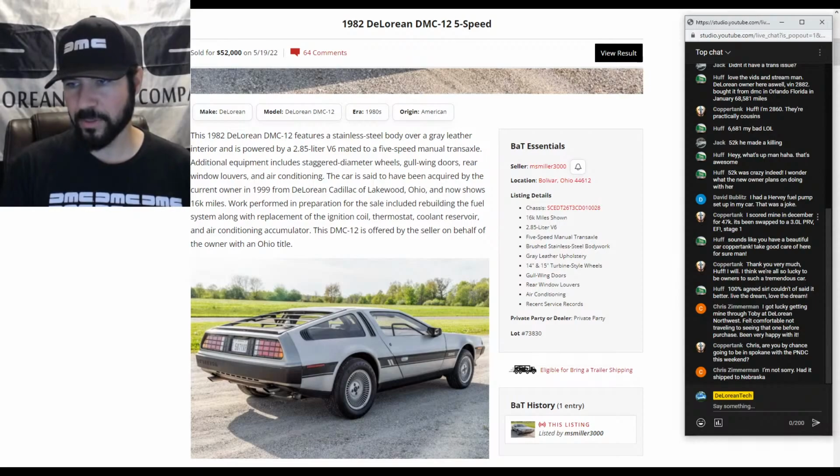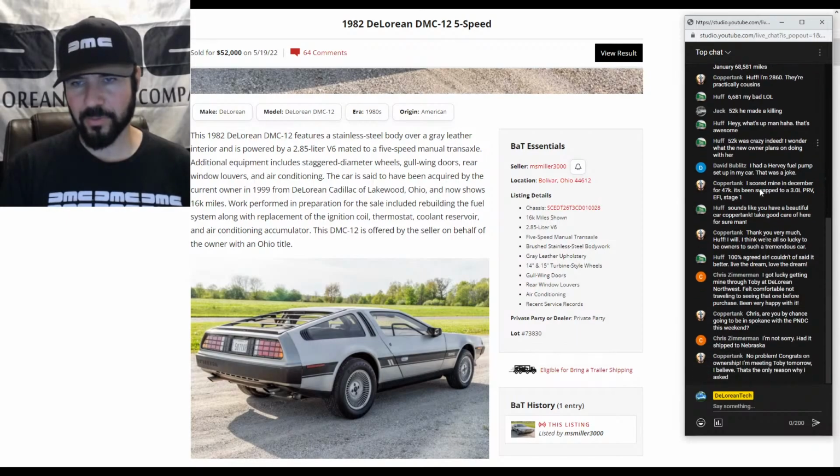So DeLorean Parts Northwest or DeLorean Service Northwest. You've got DeLorean Motor Company Florida and Midwest that are also moving cars quite a bit, and I would feel very comfortable buying from them. They even come with a warranty, I believe. It's 6 months, something like that. But you're really taking a gamble buying on Bring a Trailer.